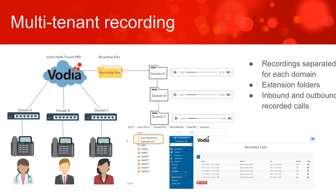So Vodia also supports multi-tenant recording. The Vodia PBX creates a folder for each domain on the system and a subfolder for each extension in the respective domain. So this is pretty cool because if you're a multi-tenant, hosted customer, each domain will have their own recordings. We nicely put this under the recording folder, and then when a recording or an on-demand recording is set, Vodia creates a domain folder for that company. All the recordings will be stored there, and it's per domain. So no longer will all recordings be shown together. Now this is subdivided for all the customers that you have on your hosted environment.